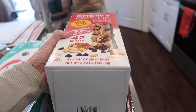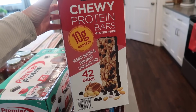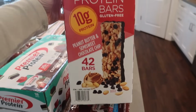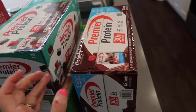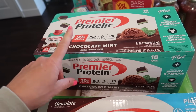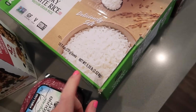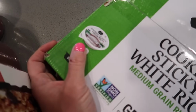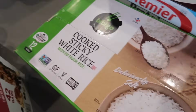And then I also got the kids some protein bars. They like these chewy protein bars. They're like a little granola bar with chocolate, but it has 10 grams of protein in those. And then we've got some protein shakes, chocolate. And then I also got the chocolate mint. I grabbed another pack of our sticky rice bowls. You microwave these for 90 seconds. Comes with 12 bowls. This is what they look like. I think we only have like 2 or 3 left in the pantry. So grab some of that.